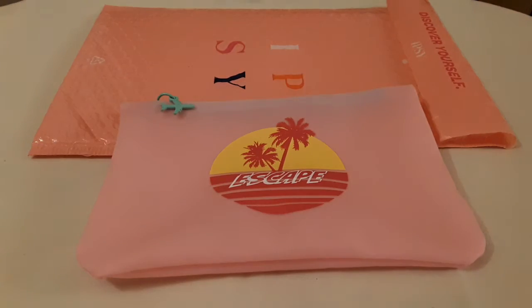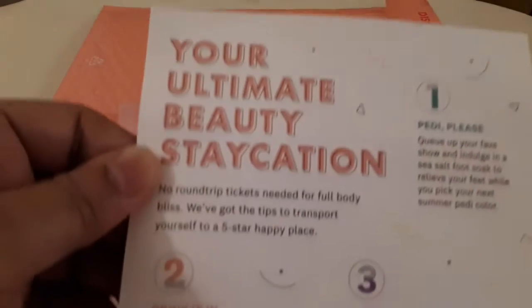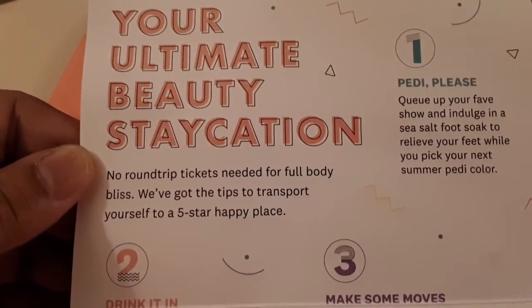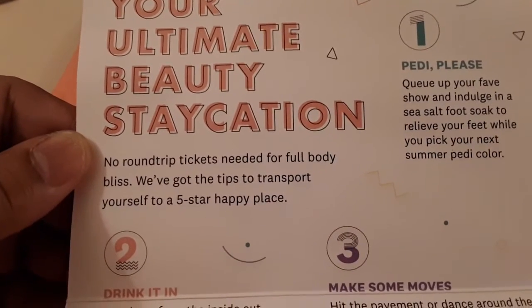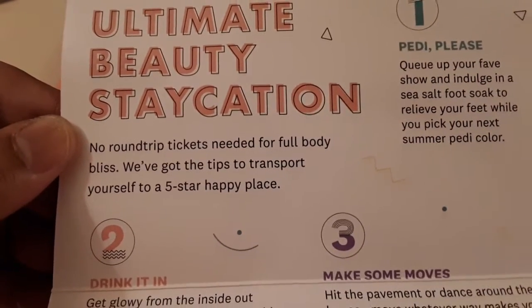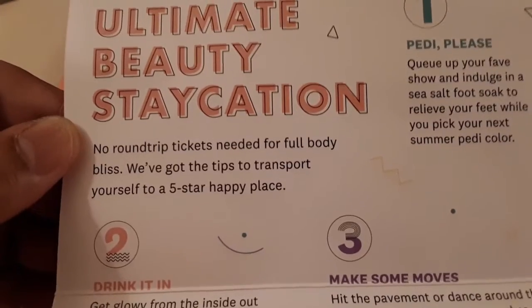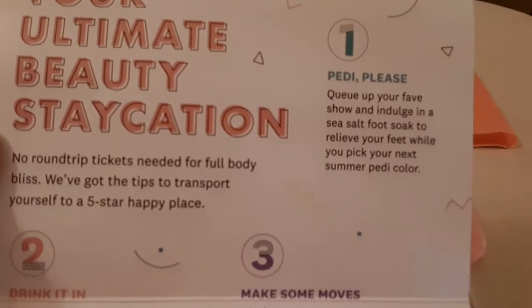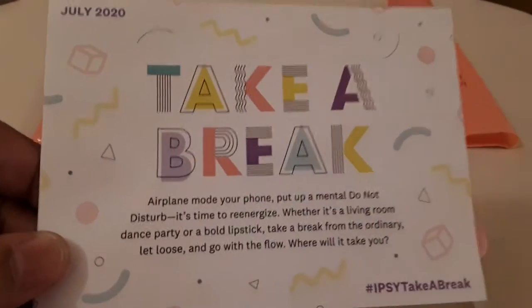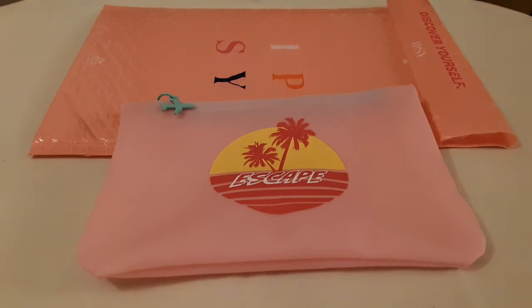And I'm just going to show you what it looks like inside. It just says here, your ultimate beauty staycation. And it says no round trip needed for full body bliss. And it says here, we've got the tips to transport yourself to a 5-star happy place. And this is what it has in there. Like I said, I'm not going to read those, but this is what it looks like in the front again. And now I'm going to show you the products that I received.